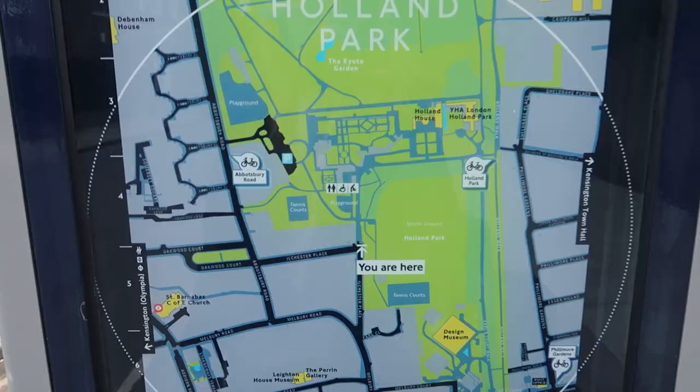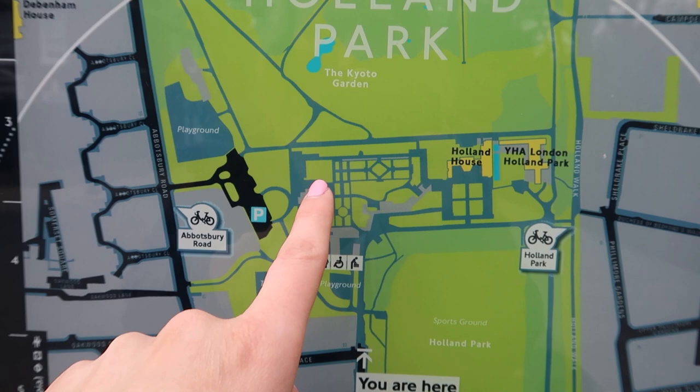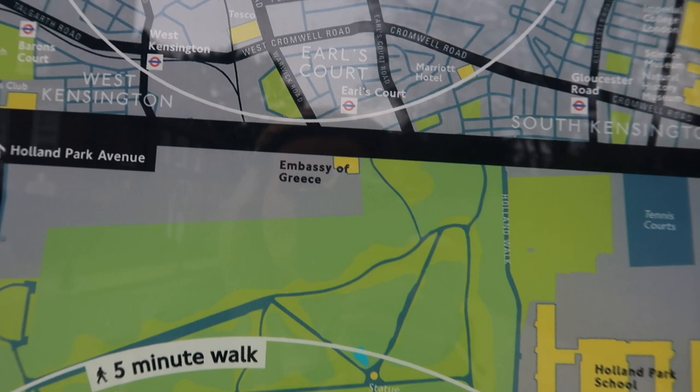Okay, this is a much better view. So yeah, we came from down south and we're going to walk around this area, have a look. There is a cafe, I don't think it'll be open, and there's like facilities and sports bits and bobs, and there is a whole sports kind of area here. Obviously it says tennis courts. And then we're going to go to the Kyoto Garden, I think I'm pronouncing that right, and then up all the way up to the exit, which is by the Embassy of Greece.